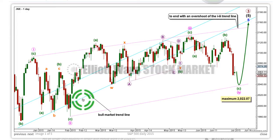This is not an Elliott channel. This is a traditionally drawn technical analysis trend line as explained by McGee in that classic technical analysis of stock trends. It goes back to November 2011. It's reasonably shallow. It's repeatedly tested. It's starting to break down. It's no longer showing where price is finding support, and I expect now price will remain below it and find resistance at that trend line.